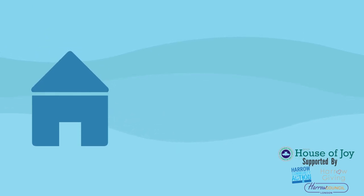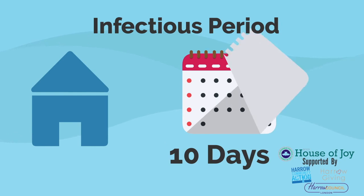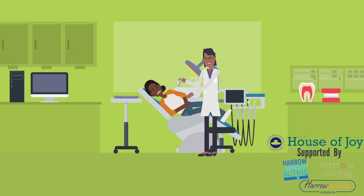Self-isolate immediately and for the next 10 full days, because this is the period of time when the virus is most likely to be passed on to others. Get tested if you still have symptoms after 10 days to know if you have COVID-19, so that you stay at home, self-isolate, and do not infect other people.